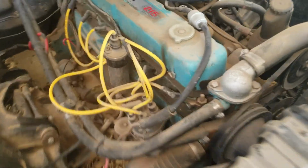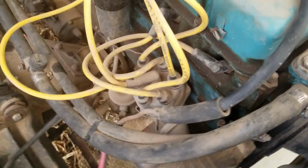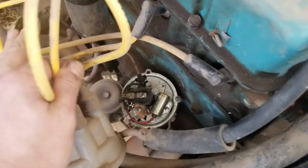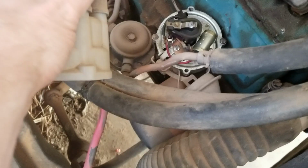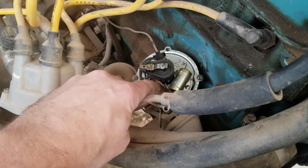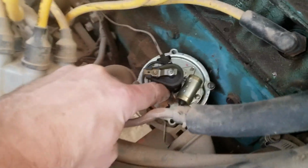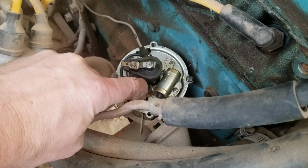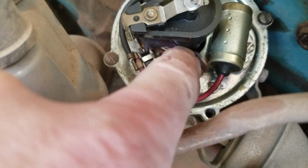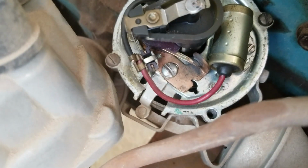Okay, up next in this process is going to take a look at the points, because, well, points are always going to be points. Ooh, nice and clean. I like that. Little dirty, but yeah, they're pretty worn down, but they might do the job at least to get a little bit of spark. If you can see that, I'll go ahead and clean them up. Kind of see what we're getting for gap and everything. Double check all that.